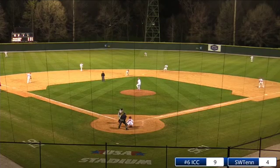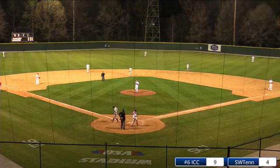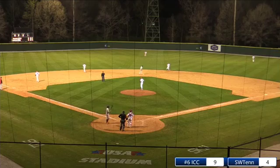Rolling deep into the night here in Tennessee. There's a breaking pitch. Good job by Ellis finding a piece of that one to foul it off. 2-2 now is the count.